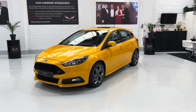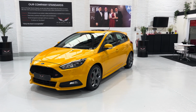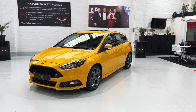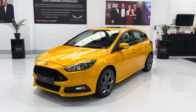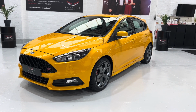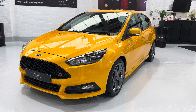Six services have already been completed and it's just going to go in and be serviced by us, and that will include oil, pollen filter, brake fluid and a new MOT on the car. And we're going to take you around the vehicle, show you all of the options on the car, the condition. The video will be quite long, so if you want to fast forward through certain bits you may.